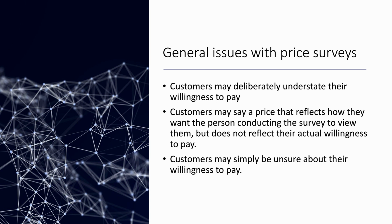And the third problem, which is more common in a general survey method, is that by directly asking customers what is the maximum you are willing to pay for this product, that usually doesn't work because other than they don't want to tell you, they may be simply not sure about their willingness to pay.